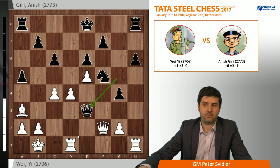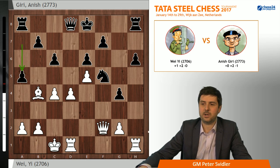And frankly, I would expect Anish to convert from here. I think that had he played a5, I think Wei's situation would be very, very critical.